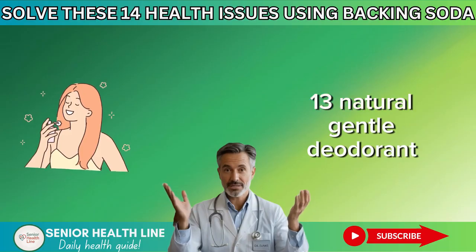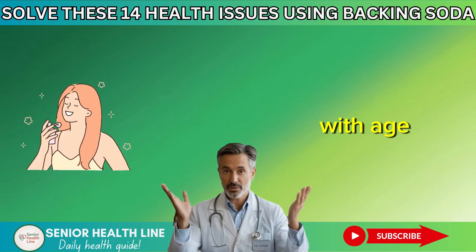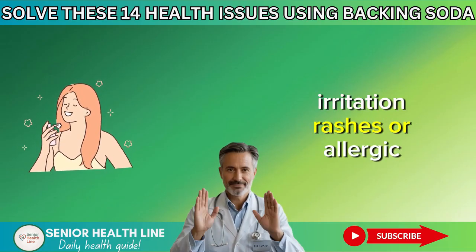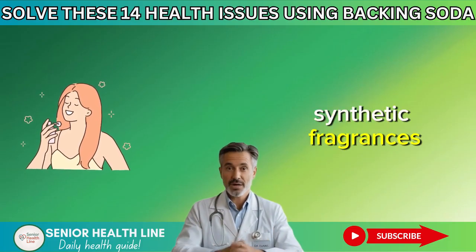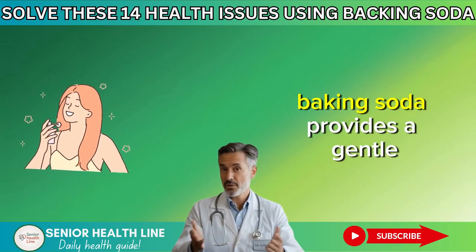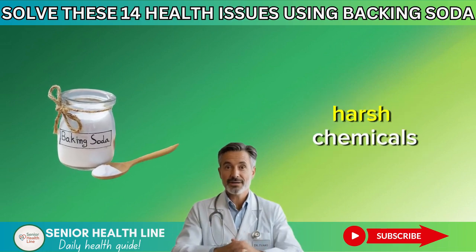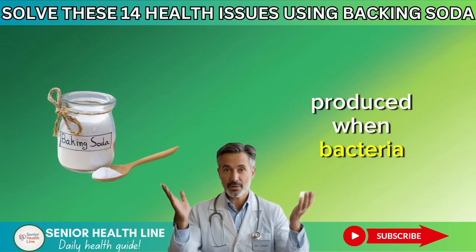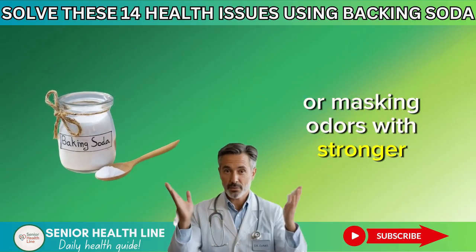13. Natural gentle deodorant alternative. As skin becomes more sensitive with age, many commercial deodorants and antiperspirants can cause irritation, rashes, or allergic reactions. Their aluminum compounds, synthetic fragrances, and alcohol content can be particularly problematic for aging skin. Baking soda provides a gentle, effective alternative that controls odor without harsh chemicals. It works by neutralizing the acidic compounds produced when bacteria break down sweat, rather than by blocking sweat glands or masking odors with stronger scents.